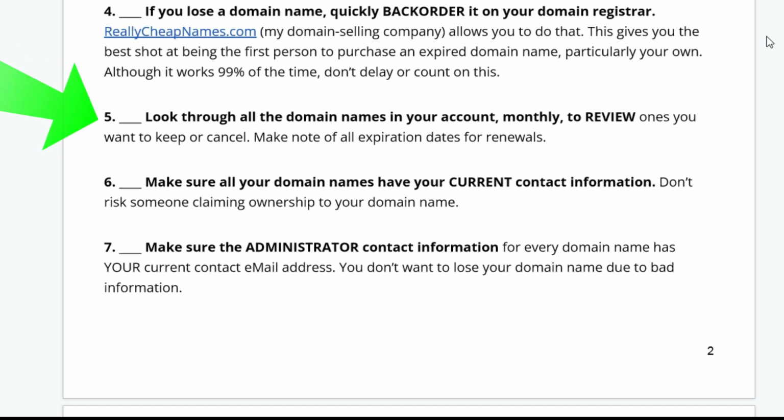Number 5, look through all your domain names in your account monthly to review which domain names are coming up that you want to keep or cancel. Look through your domain names in your account monthly, okay, to review them. Number 6, make sure all of your domain names have your current contact information. Don't risk someone claiming ownership to your domain name. Make sure they have your current contact information.